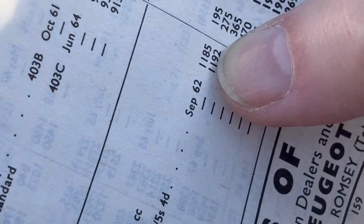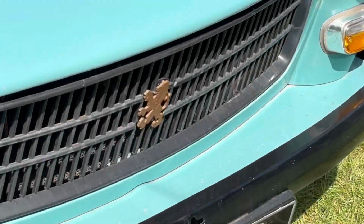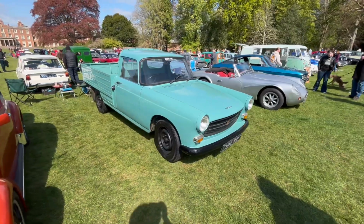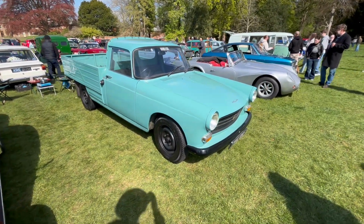62. What was it? £1,185. Yeah. That's what this was, new. Workhorse. Workhorse, wow. Yeah.